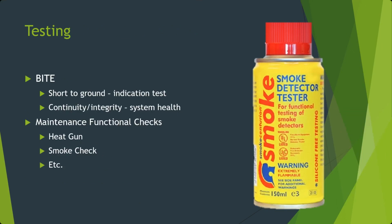Is the computer able to talk to the little circuit board inside the smoke detector or the heat sensor? But there are some times where we do need to do maintenance and functional checks. For heat, we'll often use a heat gun. We're going to use a plumbing torch for testing fire loops in lab this week. And then something like smoke check, right?